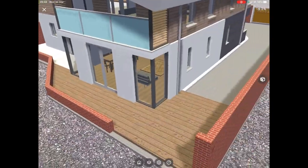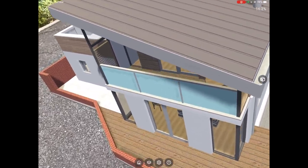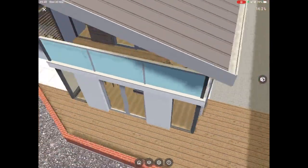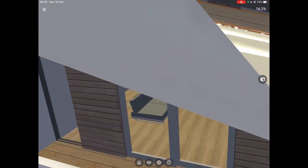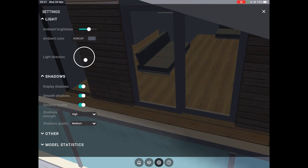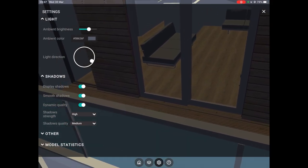So the navigation with these things is always a bit tricky, so definitely something that needs a little bit of practice. I think the augmented reality mode is a nice additional benefit. It's definitely something that you can try for certain projects. Let's just get down to that eye level again, to get a bit of an impression of how it might look to be looking into that balcony area. As you can see, you can pop the settings open and we can adjust things like the lighting and turn the shadows on and off as well.